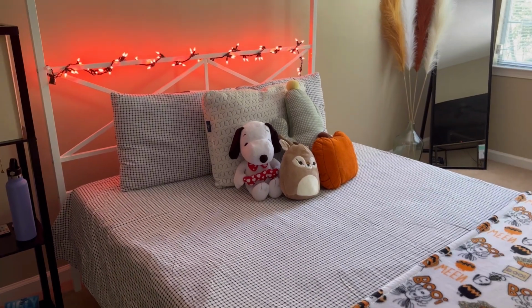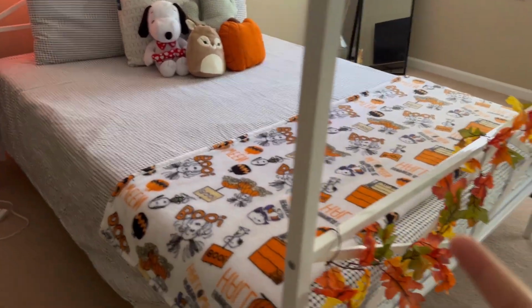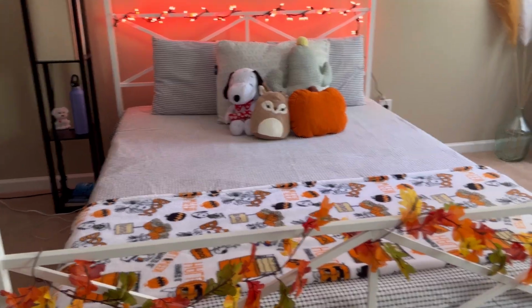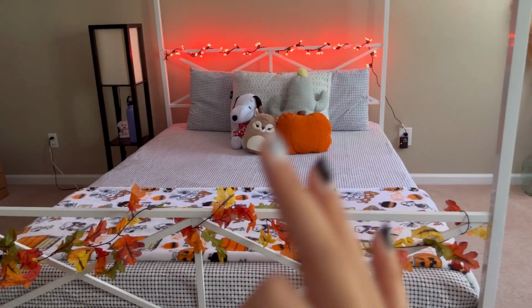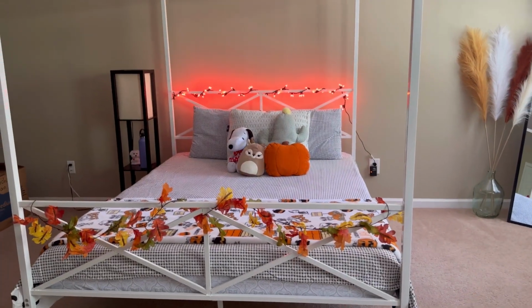Proud of my bed. The only thing I bought this year were those lights, pumpkin, this blanket, and this garland, and it cost me under $20 in total. And it's so cute. I love it so much. And then with the pom-poms, this. I'm still working on the other side of my room, so I never show it because I don't like it, but fall. This is fall.